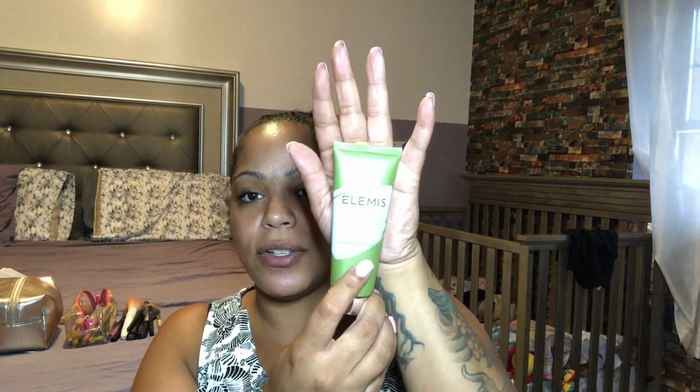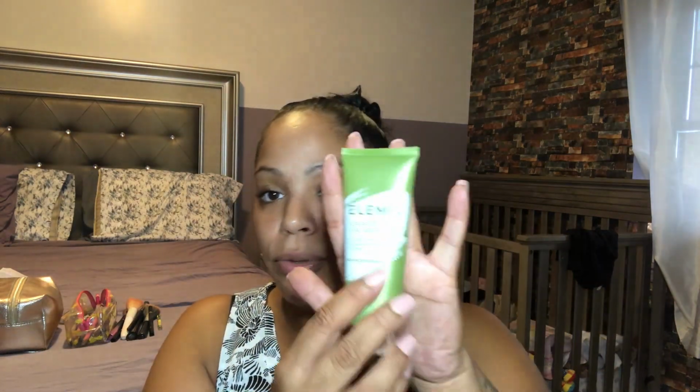Okay, and then the next thing I have here is the Elemis Superfood Vital Veggie Mask, Nourishing Prebiotic Green Mask, Advanced Skin Care, and, okay, my light is insane right now. So this is what it looks like. And this is $35. And I'm actually going to try this on now.